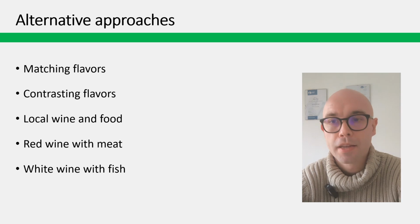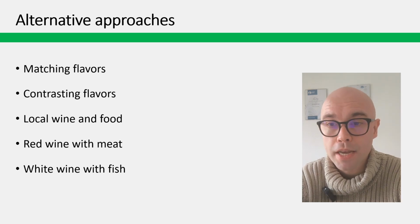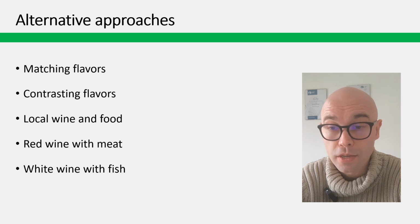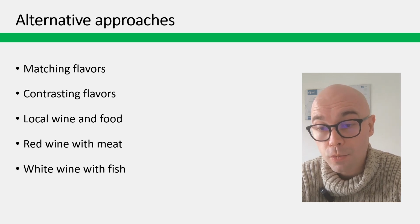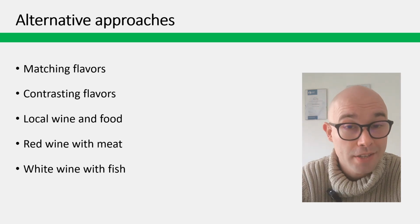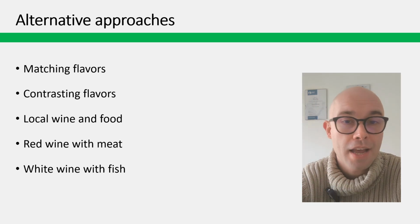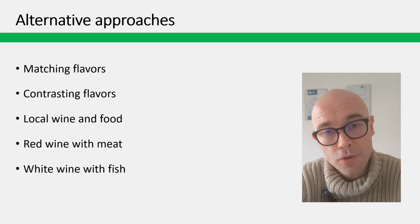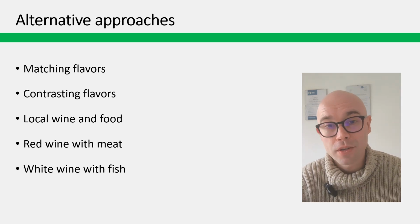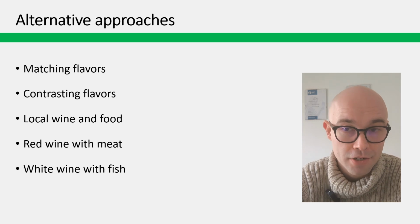Just an idea. Alternative approaches: matching flavors, contrasting flavors, local wine and local food, red wine with meat, white wine with fish. So all these are things to consider, but they're not gonna work if you don't follow the basic food and wine pairing interactions.